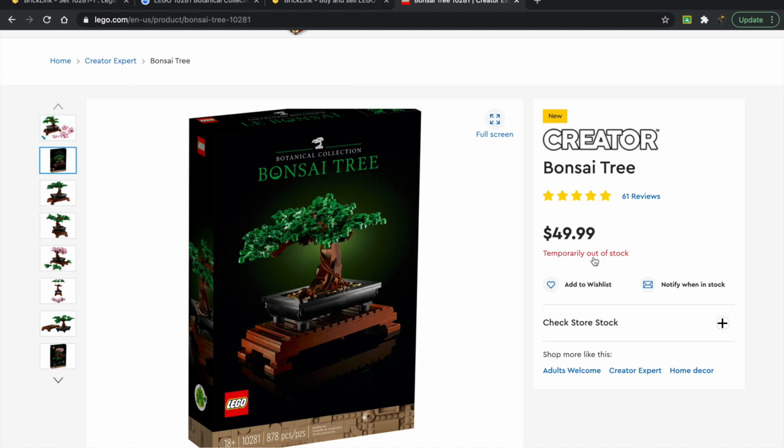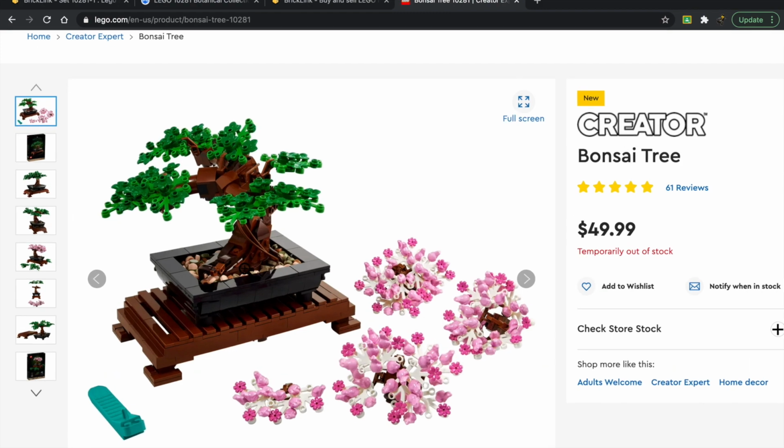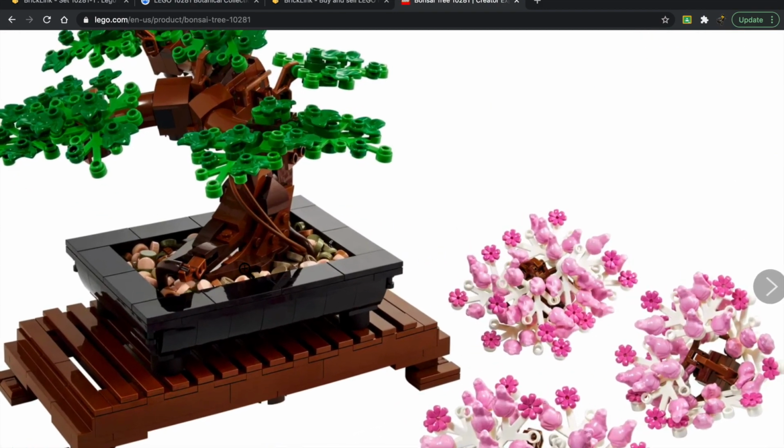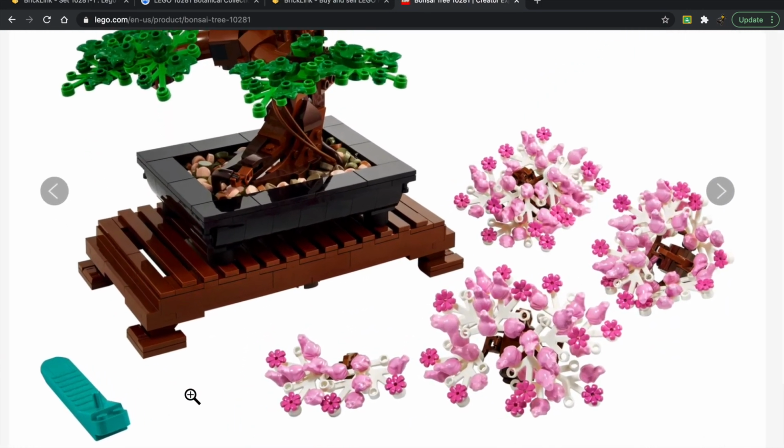So this is currently out of stock on the Lego website. I'm actually very glad that a lot of things are back in stock, so this is probably just because it's a new set. I am definitely going to check out if it's available in Walmart or Target though. Not right now, but whenever I get my time.